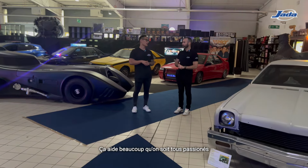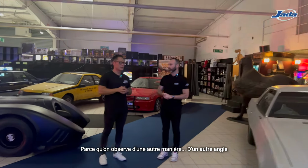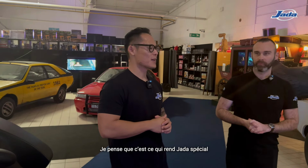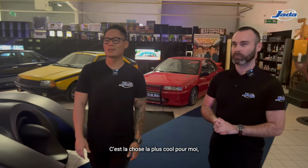It helps a lot that we're all fans of this stuff and that we're car enthusiasts, because we see it, we look at it from a different perspective than I think some other toy companies would. So I think that's the special thing about Jada, is the level of attention to detail that we put behind a lot of the product that we make. And to see all of this, pretty much what it's all based off of, is the coolest thing to me.